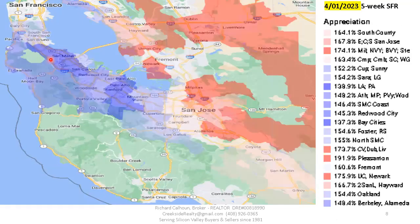This is the appreciation. This is since 2015, which is the last 9 months of 2015, to the current 5-week period of time. You can see most of the areas are very close to 150. Some are as low as about 135, and some are as high as about 175. There's a little bit of fluctuation. And again, the pattern's almost the same.